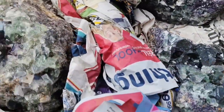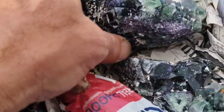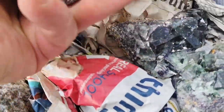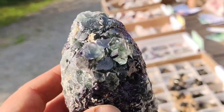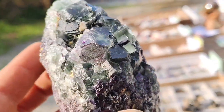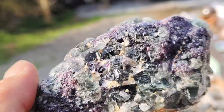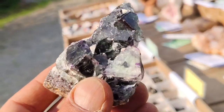Righto, on to some Okaruso. There are 4 specimens here. Cubic green fluorite, with some shoal. That newspaper can just let go. That is absolutely gorgeous. I love fluorite so much. The camera's not doing it justice. These are rated as good to very good only.